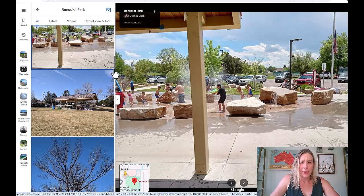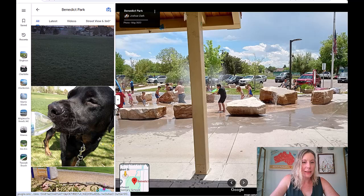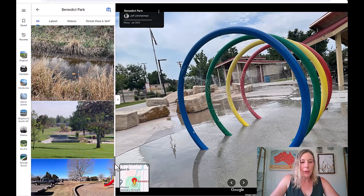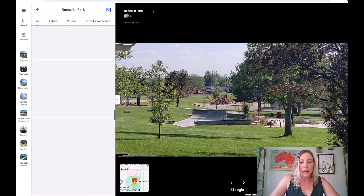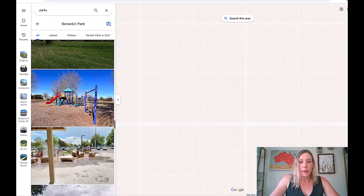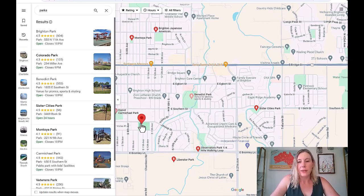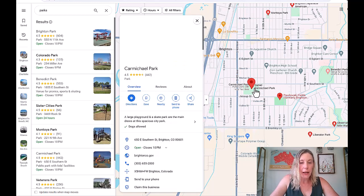It's kind of fun. You just got to be careful of those big rocks if your child is crazy, like mine was. And as you can see, they have this part of the splash pad here. It is just a great park to spend time with. There is a little skate park area and city events that happen there. And then we go over to Carmichael Park, which is also a popular one for some of the city events, a little closer to the downtown Brighton area.